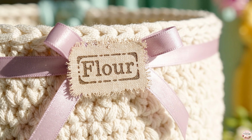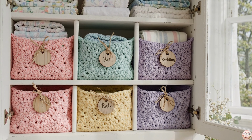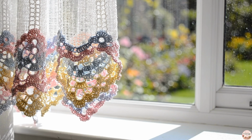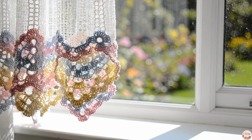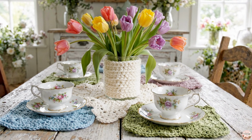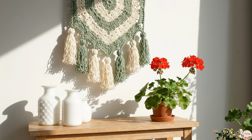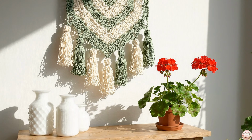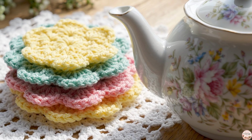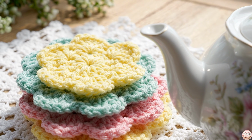Have you ever noticed how the most functional parts of our homes, the places tucked away behind a door or hidden in a cupboard, sometimes end up feeling the most sterile? For a long time, the trend for our pantries was all about clear plastic bins and modern, cold perfection. But lately, I've seen something so wonderful happening. Homeowners are bringing the soul back into the pantry. We're seeing a return to handmade textures, vintage glass, and soft crochet storage that makes even the simple act of reaching for a jar of flour feel like a moment of beauty.